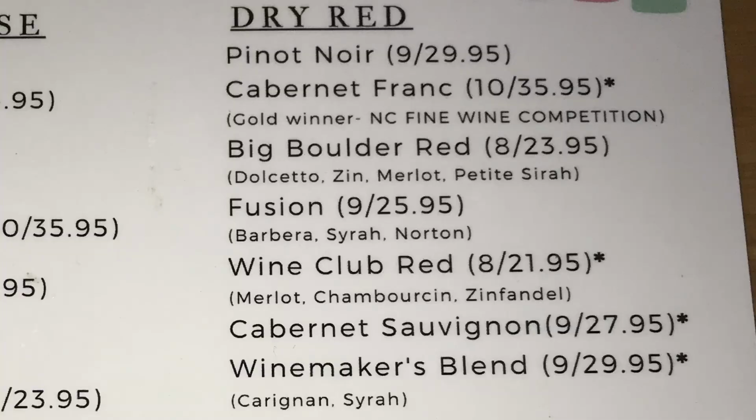Price points on the reds. Cabernet Franc, the very first wine that we tried on the red half, is actually the most expensive wine, tied with the Jack Daniel's White at $35.95 a bottle. The Wine Club Red is $21.95, very reasonable for what that is. Fusion, $25.95, and the Winemaker's Blend is $29.95. So the steal, I would say, is the Wine Club Red at $21.95.